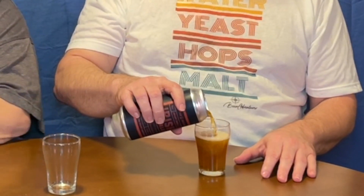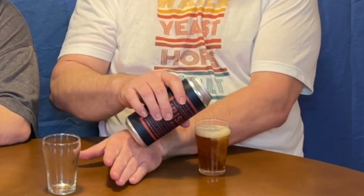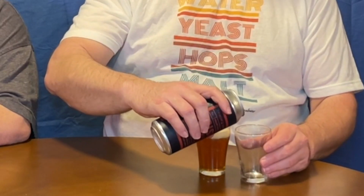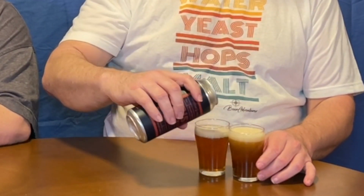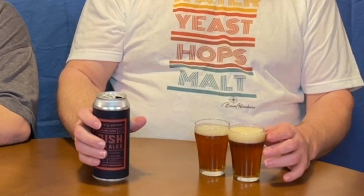Well, you know, here's the thing. I've drank many of their sours, and I really like their sours. But this isn't a sour. This is an Irish red ale that's brewed with caramel malts and chocolate rye.